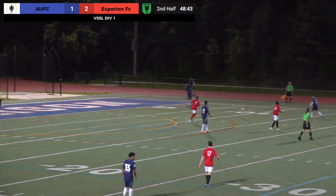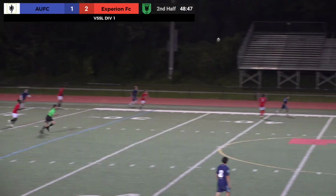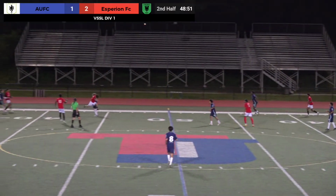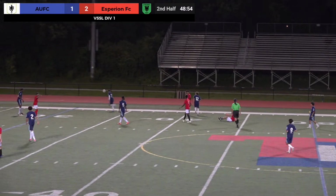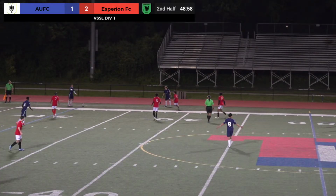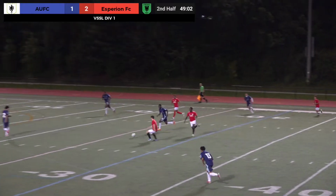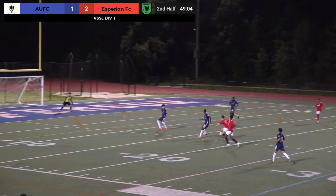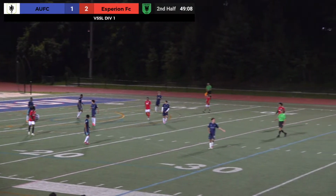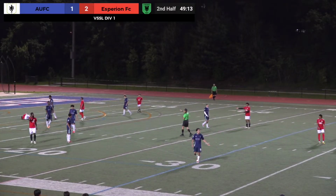Philip Brown. Correas. Cleared well by the Esperion back line. Drops back to Correas. Poor ball from Correas. Alexandria gonna deal with this pressure. It's a big clearance from Philip Brown.